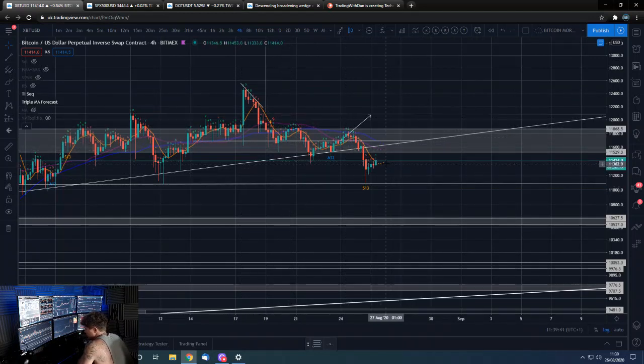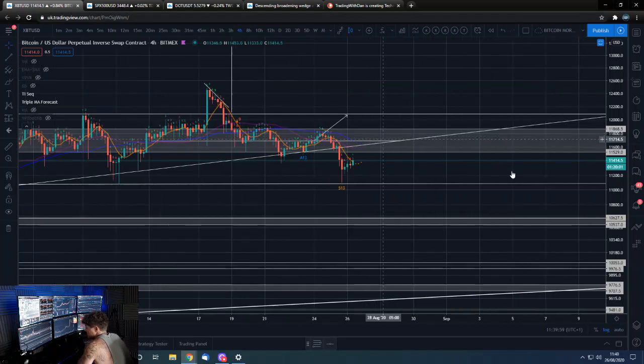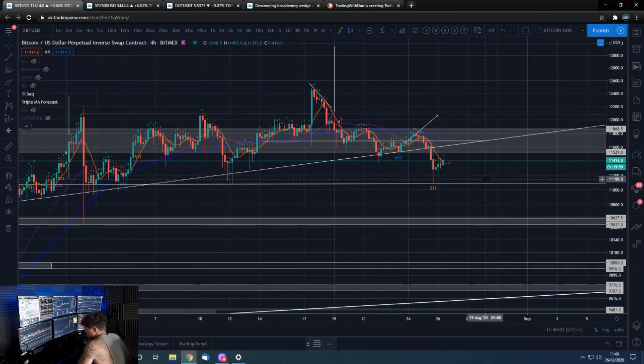So we've got some levels. We're at the first level now, and we had a nice reaction, a nice pop above it just then. So 11,400, then obviously the 11,500 area, and then clearly this level here, which is not much above 11,800. So that is our aim to the upside.